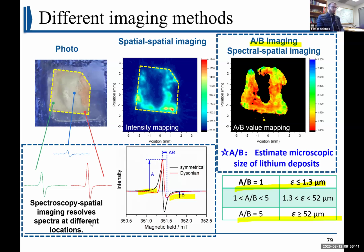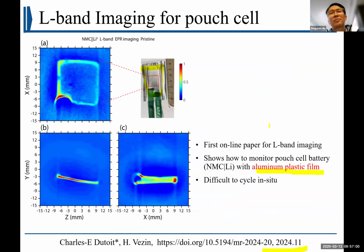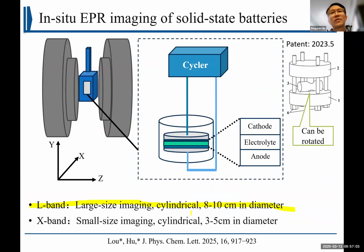And about sample sizes, you said that for S-band, of course, you have larger sample sizes, and for X-band you are limited in that regard. So I suppose X-band is a few millimeters. S-band, what are the dimensions there? Roughly, according to our design, it's like this one, and for X-band it's roughly around 3 to 5. And for L-band you have 8 to 10, because you have a lot of outside PVDF polymers to make it work for solid state batteries. So the wall is not a single one, it's a thick one. Okay.